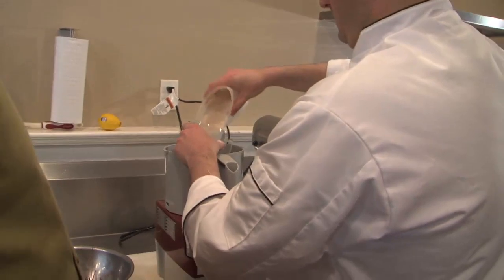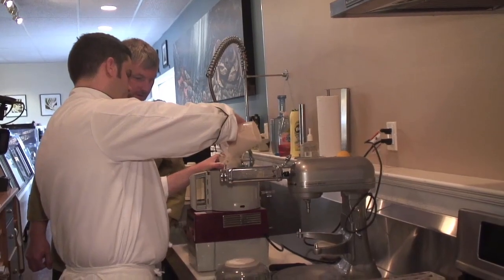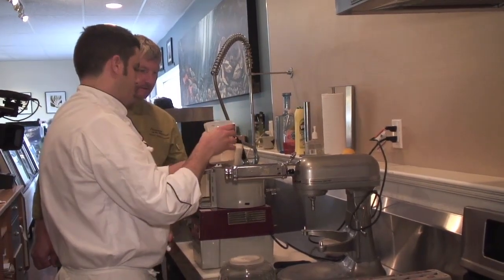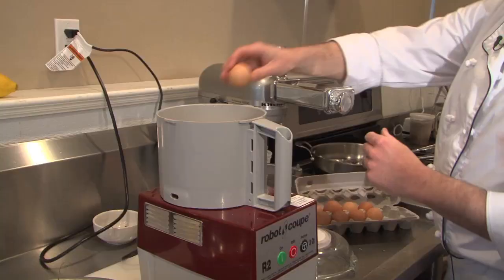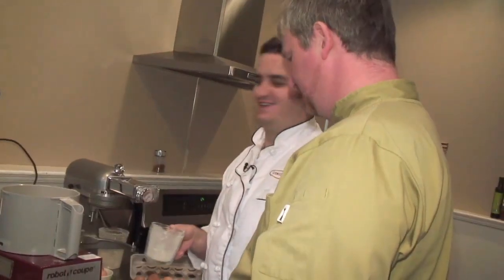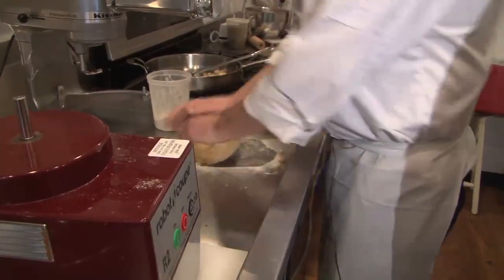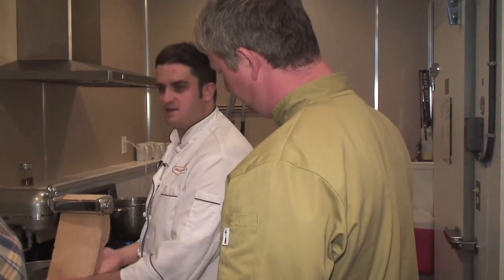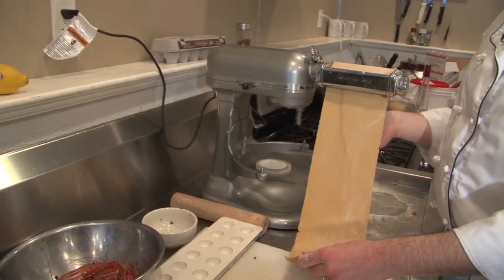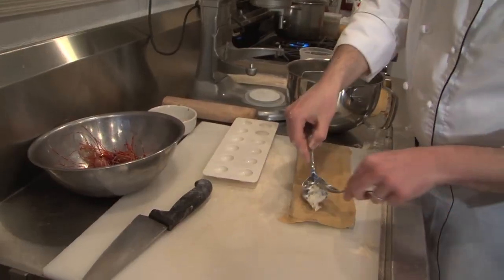Okay. Now this is a whole wheat flour, isn't it? It's called a sifted wheat. Okay. Because the bran's not removed, it looks like a whole wheat. Okay. About that much flour, a couple eggs, and a little bit of water. So you're looking for that nice soft, pliable dough consistency, aren't you? Yep. So all I'm doing is just getting it to the right thickness that I'm looking for. So that just gives you your pocket. Yep. Fill it up.